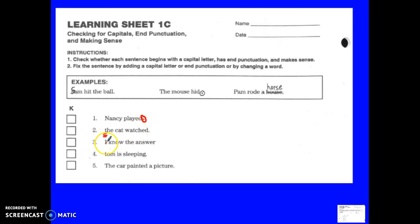Number 3, I know the answer. There is a capital letter. I see there is an end punctuation missing, so I'm going to put in a period and circle it. And it makes sense. I know the answer. Number 4, Tom is sleeping. I need to check for a capital letter. Tom needs a capital T since it's the beginning of a sentence. 3 lines. Tom is sleeping. There's a period at the end, and it makes sense.